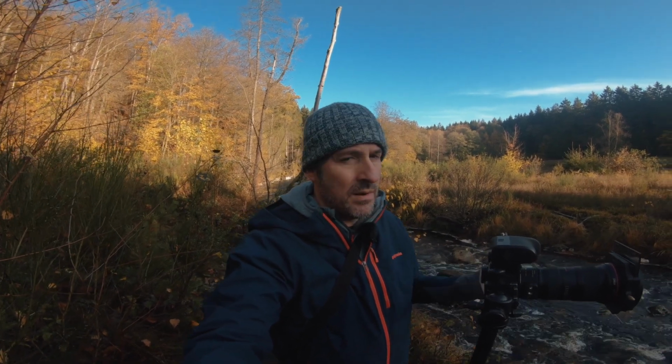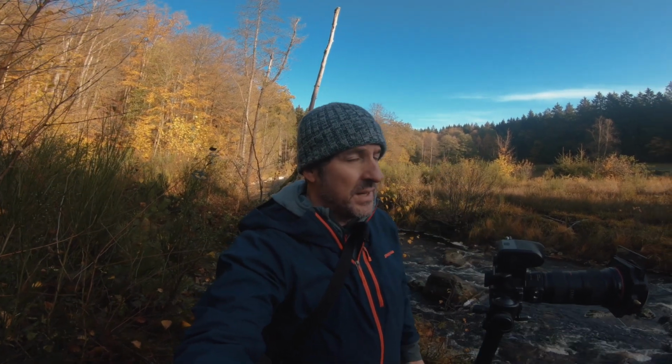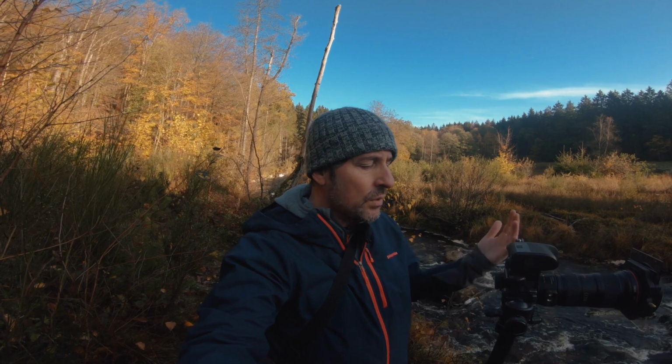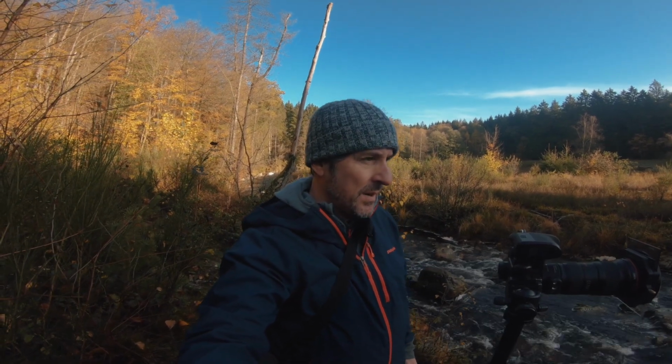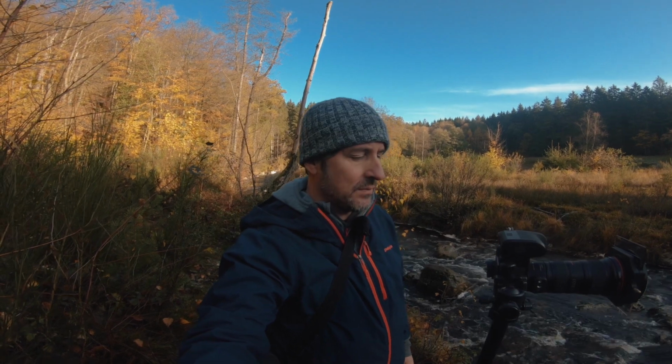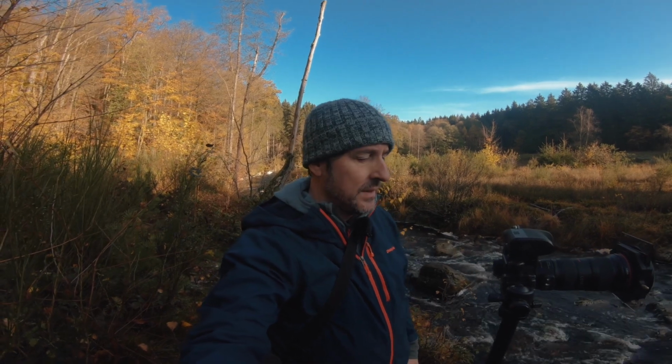So I'm using a polarizer, little stopper. I've got a soft ND grad as well, but it's not holding the sky back as much as I would like. So I'm going to try a couple more tricks with the camera and see if I can get something out of it, but it's a beautiful scene. I just don't think it's going to make a good photo. So I'm going to move on and head up to the next spot.